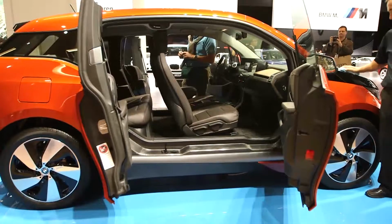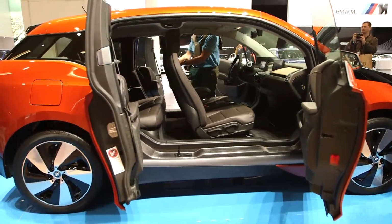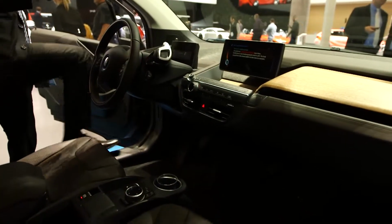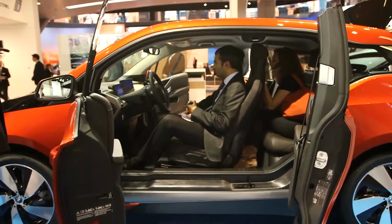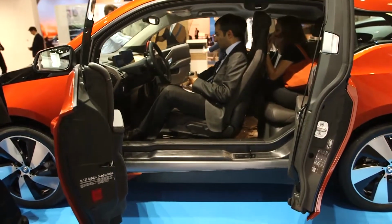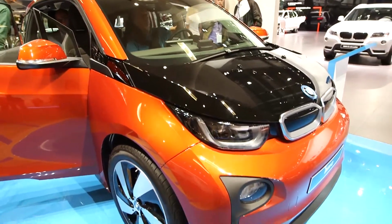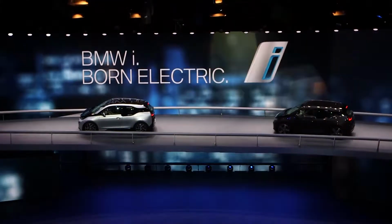Number 2, it only weighs just over a tonne. Now that sounds like a lot, but the batteries are extremely heavy. BMW has managed to save weight on the construction, so the i3 is made of a mix of an aluminium bottom and the top is carbon fibre reinforced plastics. All of this means the i3 weighs around the same as any conventional city car.